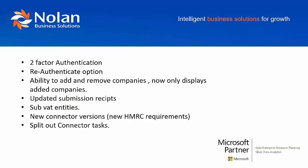We did have a couple of clients that went the other way, so they've got multiple companies that are all different VAT entities and aren't part of the same VAT group, all in one company in GP. So you can see how that's going to be a little bit awkward, because when you run the report, it's not going to be able to differentiate between that. So we've now come up with a way of doing that, so we can basically split all of those out and run those up into Nolan Cloud Services, another function you can't do with the standard digital submissions.